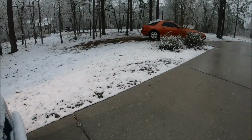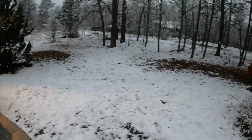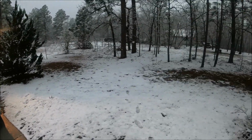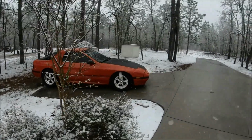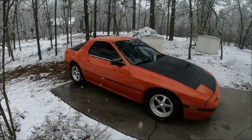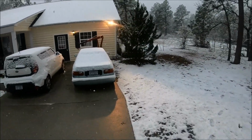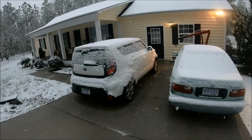I swear North Carolina is so dumb. Left to go to work last night, checked the weather, and it's supposed to be clear and sunny for the next few days. Come home to this. Had to drive the car all the way home in freaking rain, sleet, and snow. What in the world? It's craziness.